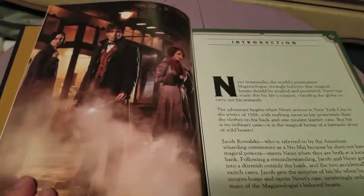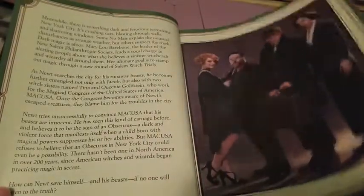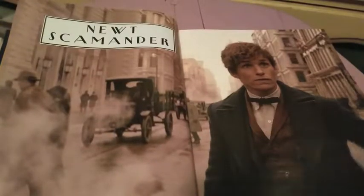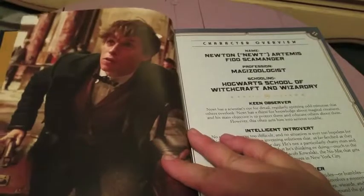There's the introduction page. Let me see if I can get this so you can see a little bit more of the page. Okay, that's better. So yeah, like I said, we're not going to be stopping to read these longer passages because there's quite a bit of them. It looks like there's going to be a lot of movie screenshots that are really nice.